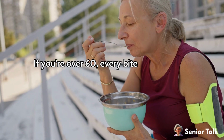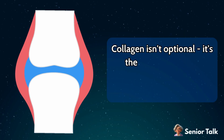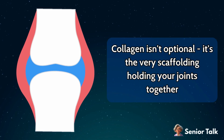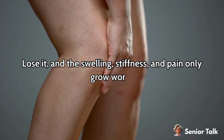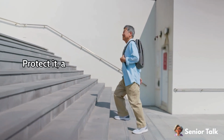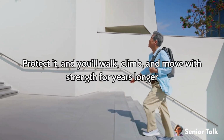If you're over 60, every bite matters more than ever. Collagen isn't optional. It's the very scaffolding holding your joints together. Lose it, and the swelling, stiffness, and pain only grow worse. Protect it, and you'll walk, climb, and move with strength for years longer.